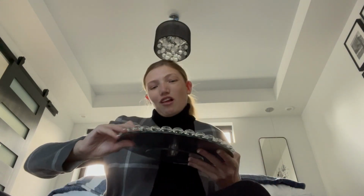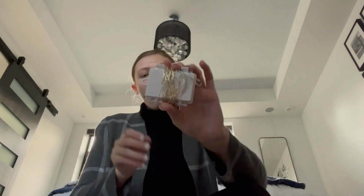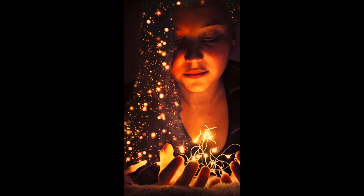Okay, so here are some of the props I've been using today. I have this mirror that I use for merchandise at pop-up markets. It's a really cool mirror, so I thought maybe I'd play around with it today. And then we have fairy lights, one of my all-time favorite things to use in a photo shoot. I used them before in a photoshoot and it looks super cool. I hope today we can try some shadowy things outside.